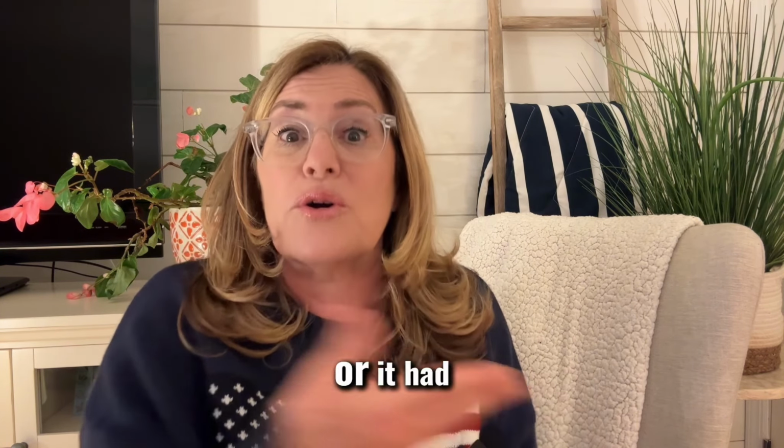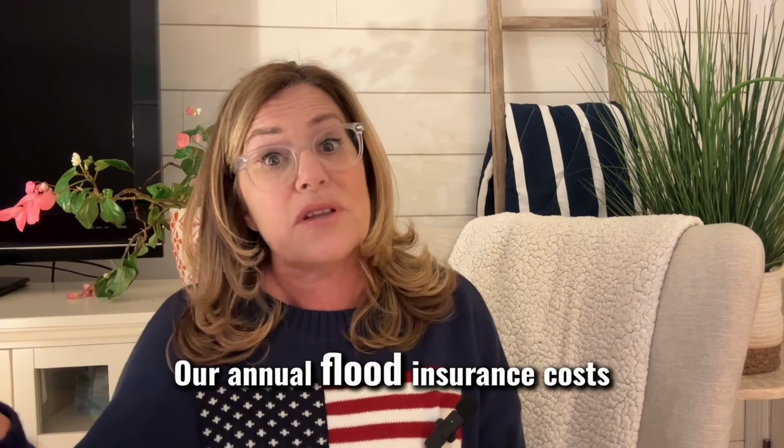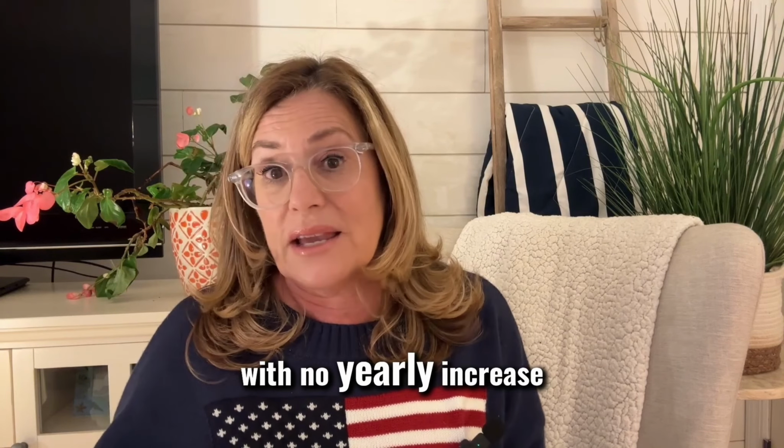Now, while that might sound like a lucky break, it's had a significant impact on our flood insurance rates, and we are currently paying $4,072 annually, and that continues to climb each year. So that's a disadvantage. And now imagine if we had raised our home or it had been built according to FEMA's recommended elevations. Our annual flood insurance costs could have been around $500 with no yearly increase. Yes, I know, it's unfortunate.